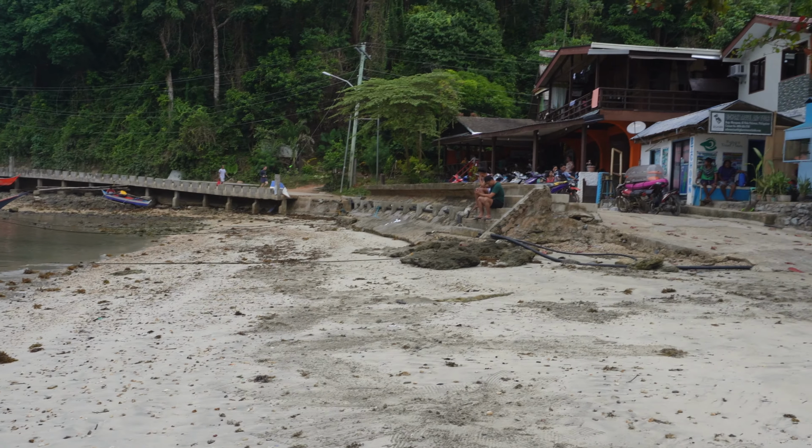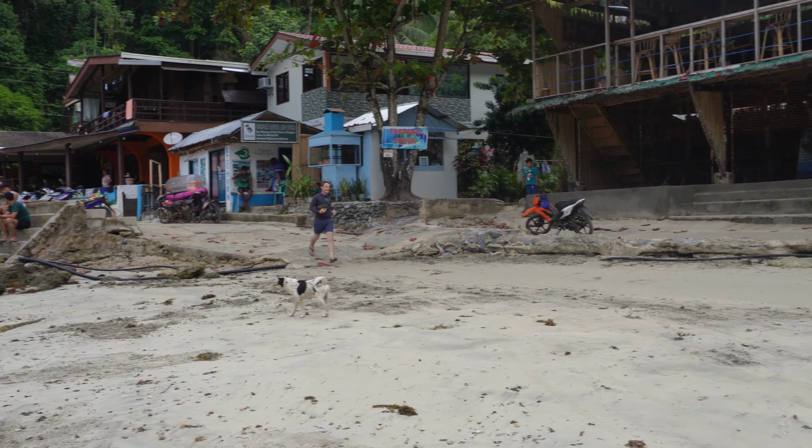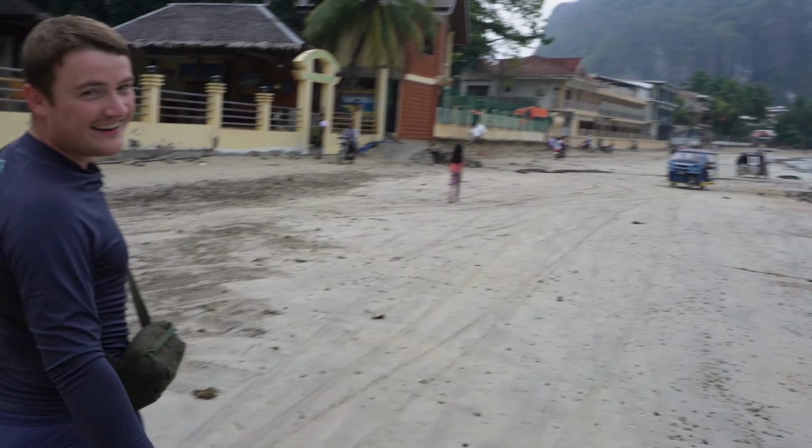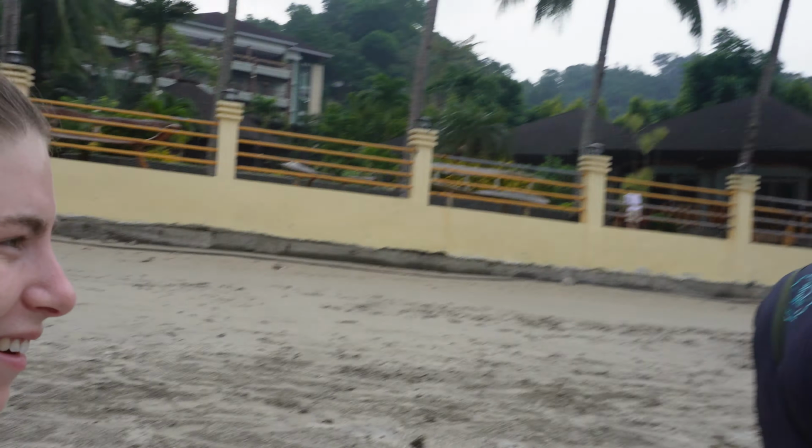Here he comes. Did you find it? Yeah. By the way, this is how we get to our accommodation. Yeah, walking along the beach. Yeah, pretty cool.